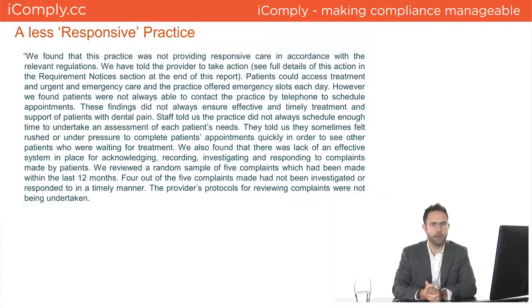So a less responsive practice. So this practice, they found that the provider wasn't meeting the regulations and they told them to take actions. So patients could access treatment and urgent and emergency care. However, they found that patients weren't able to contact the practice by telephone to schedule the appointment. I won't go into that too much detail yet because I've got quotes from that practice on a later slide.